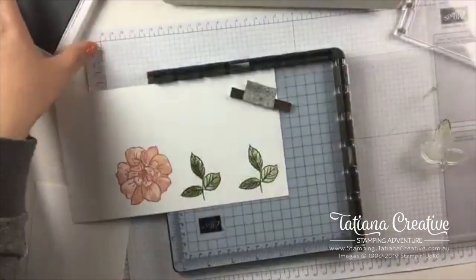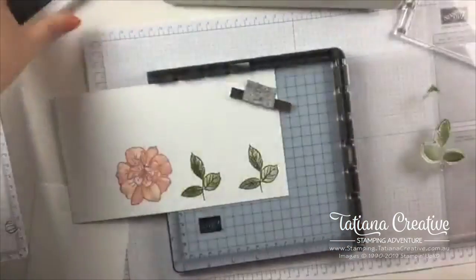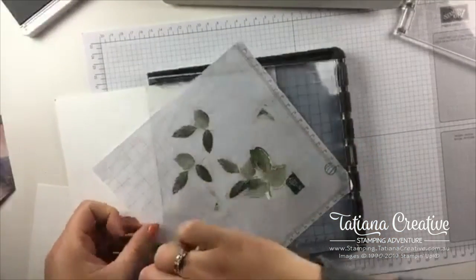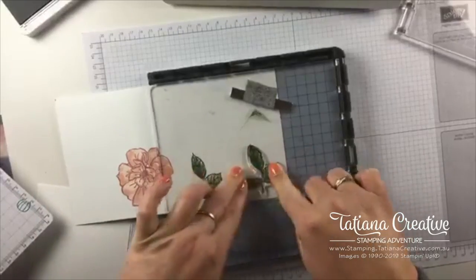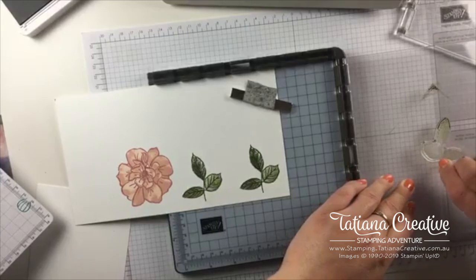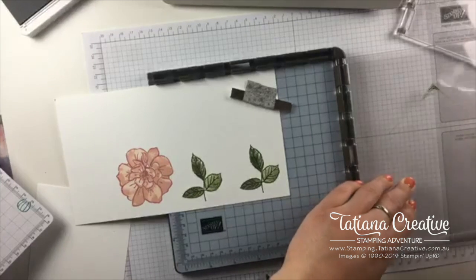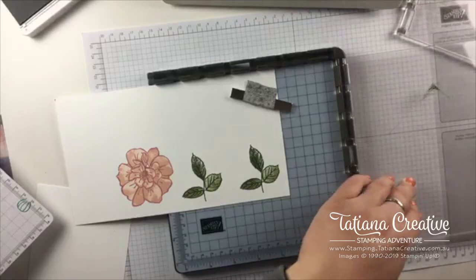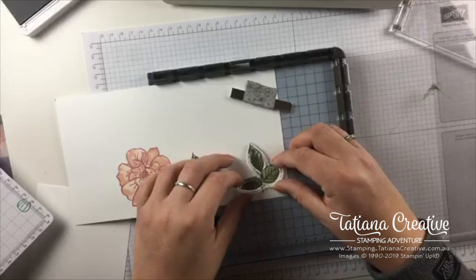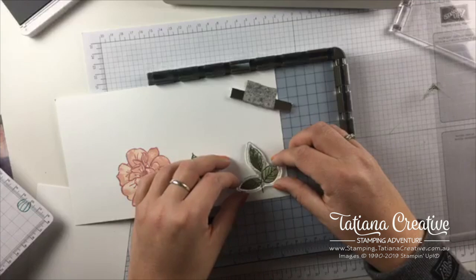There we go. Ink that up again. Stamp off and stamp. And so, as you can see, it doesn't really matter which order you do these in. Ideally, you should do them in the correct order, but not necessary. This is the light one, so this is the one that I intended to stamp off. Line that up.